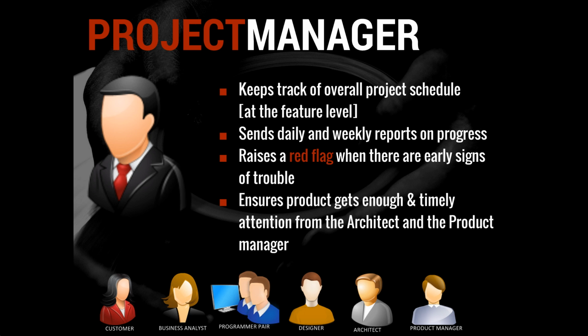Finally, she also ensures that the project gets the feedback and attention it deserves from the part-time members on the team. The architect and product manager sometimes end up working on 2 to 3 projects at the same time. So the onus is on the project manager to get their timely attention when needed.